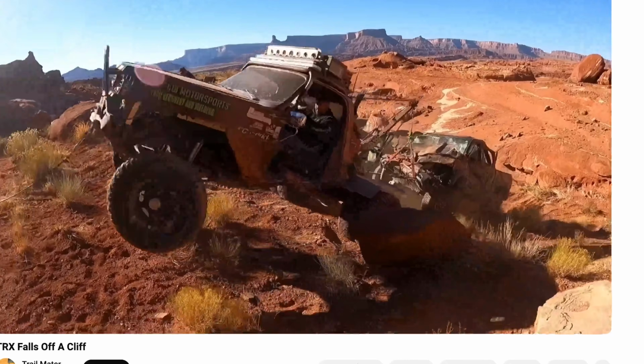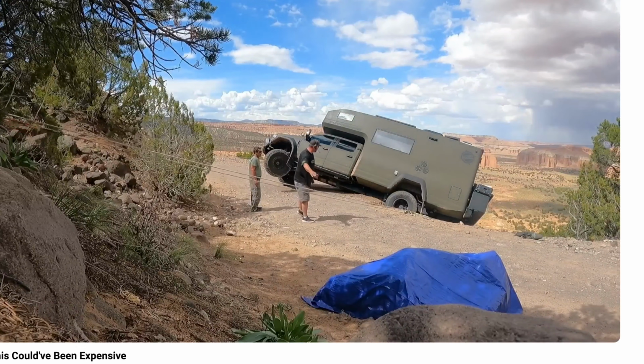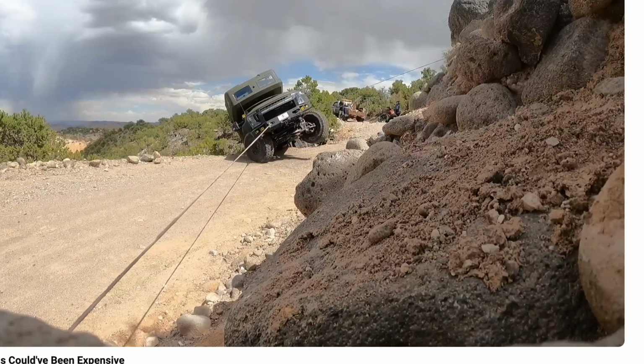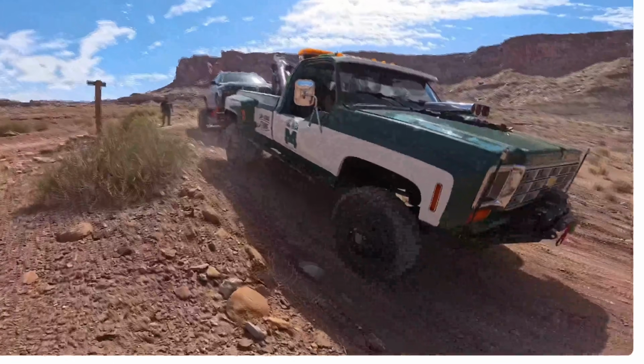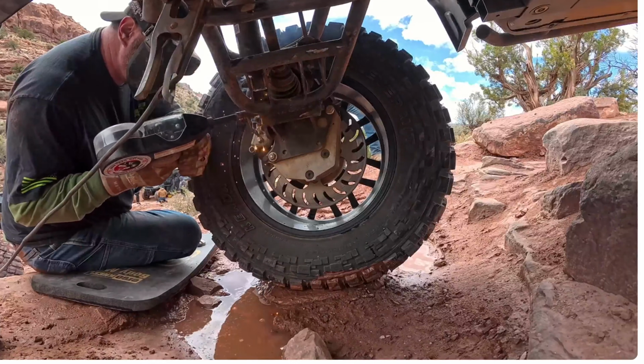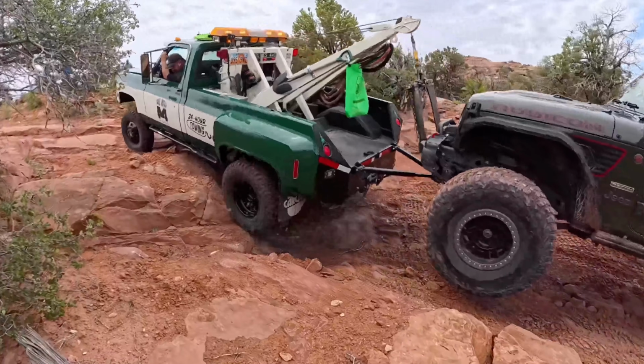Off-road recoveries in Moab are different than anywhere else in the country because when someone breaks on the trail, there's usually not an alternative way to get to them. Your only choice is to run the trail, fix the vehicle, or haul it back out. This makes for some great trail recovery videos. The biggest issue that I think we're gonna have is cutting up a really classic, really nice car.